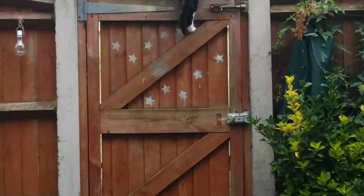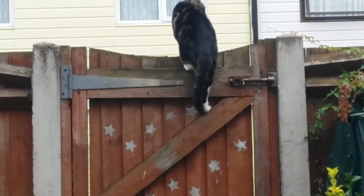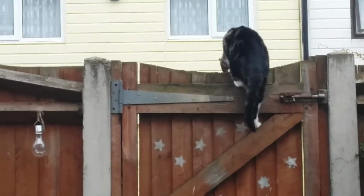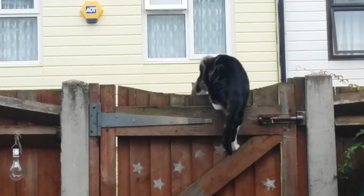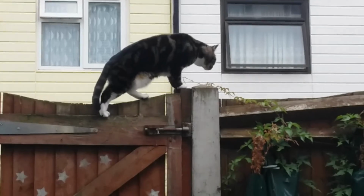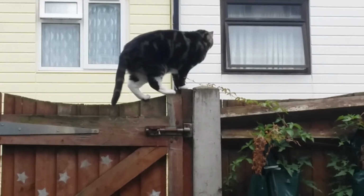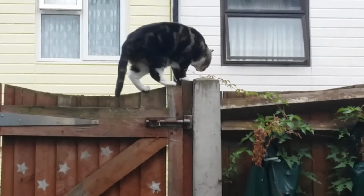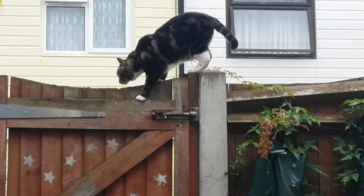She's nearly at the top. Not quite, you're not quite at the top yet. That's it. You're at the top, you're at the top. Is she just gonna sit on the post? What's happening? Sit, or go jump down. Can't decide. She's having to think about it. Look, no, she's gonna sit. No, is she not? She changed her mind.